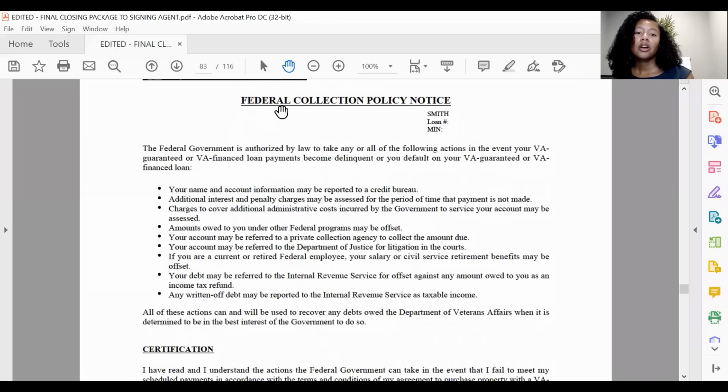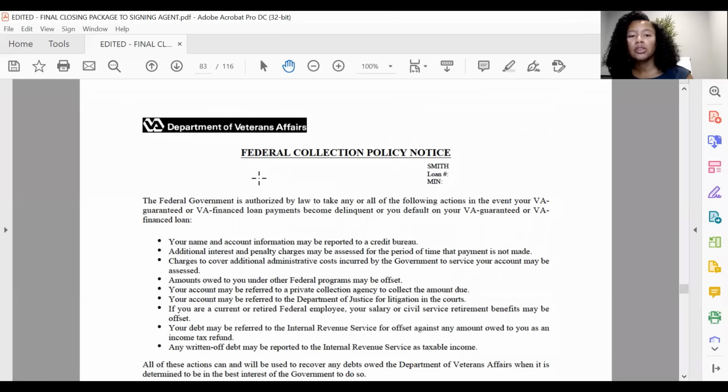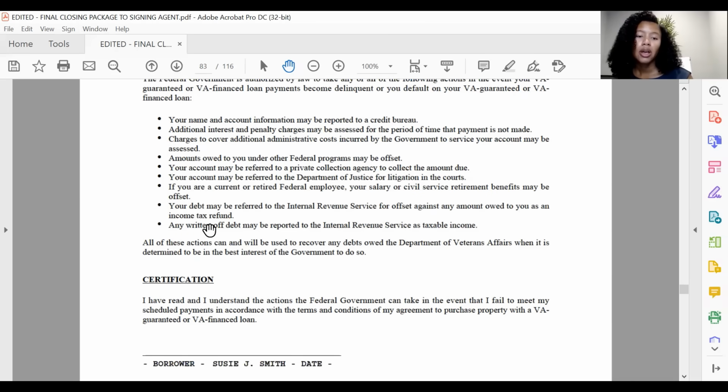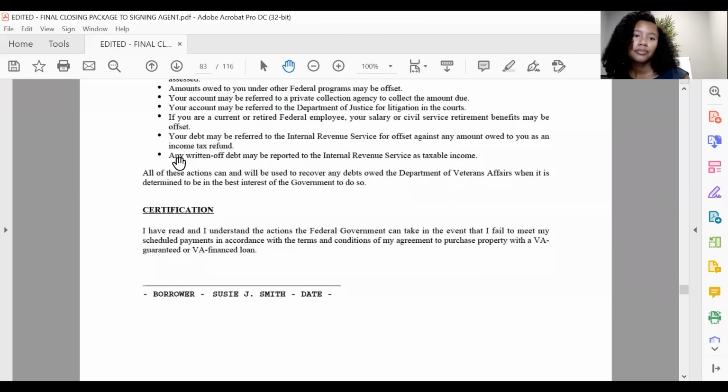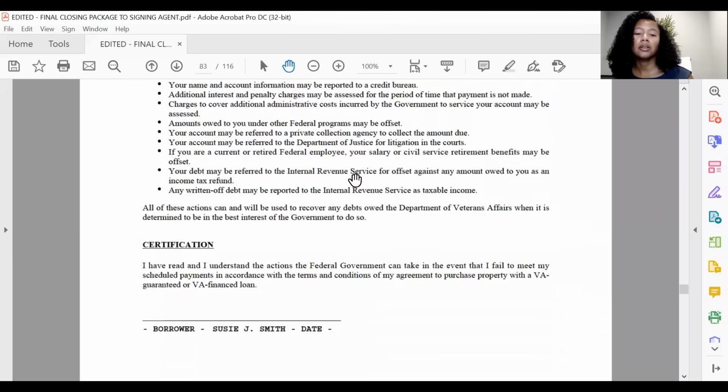This is talking about the federal collection policy notice. Really, I don't go into detail. I just talk about the federal collection policy notice. Can I get you to sign and date? But if you read it, it talks about how your name and account information may be reported to the credit bureau. Your account may be referred to a private collection agency to collect the amount due. Any written off debts may be reported to the IRS as taxable income. So I don't go into great detail on that. I just tell them this is disclosing some information to you about the federal collection policy notice, sign and date.